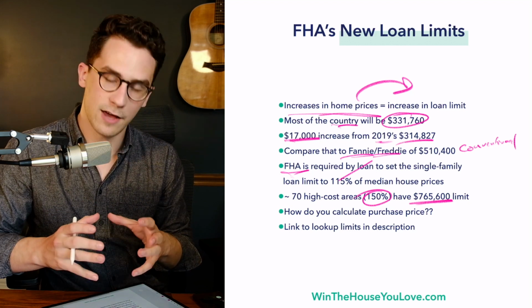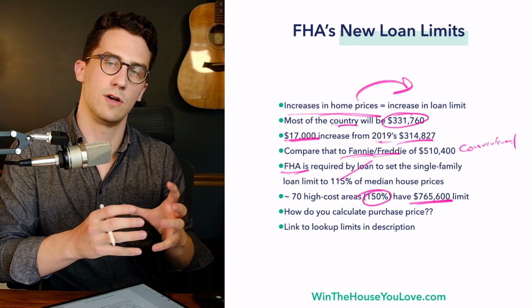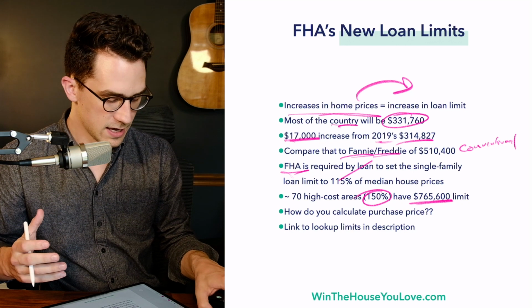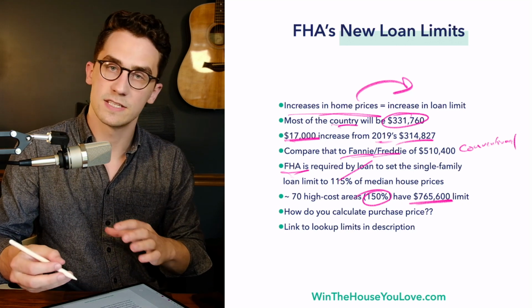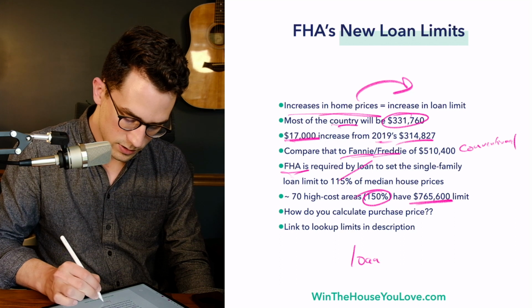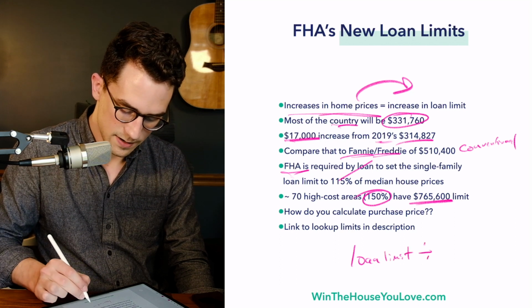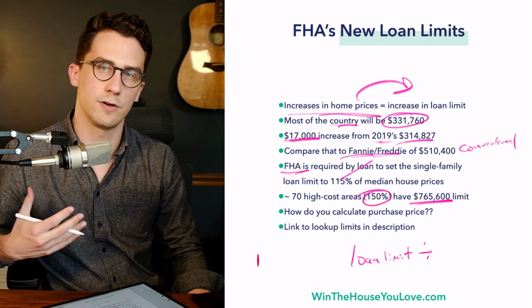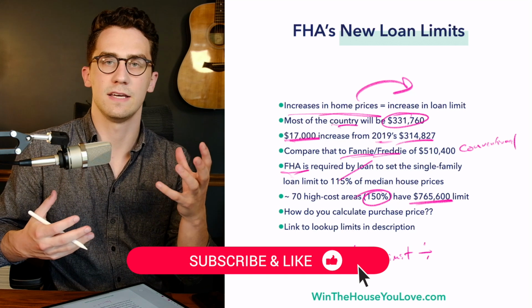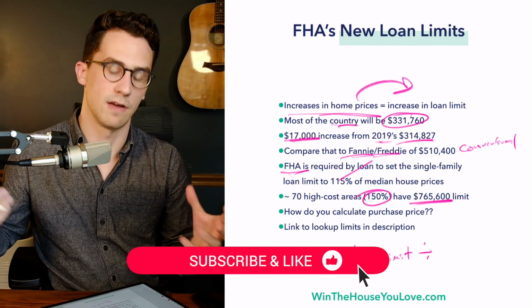So now let's talk about how do we calculate the purchase price, because we know the loan amount, but how do we actually figure out what our purchase price is? So the way that we do that is some reverse math. So you're going to take your loan limit, and then you'll divide that by however much your loan to value ratio is. And your loan to value ratio is basically how much your loan is compared to the value of the home.